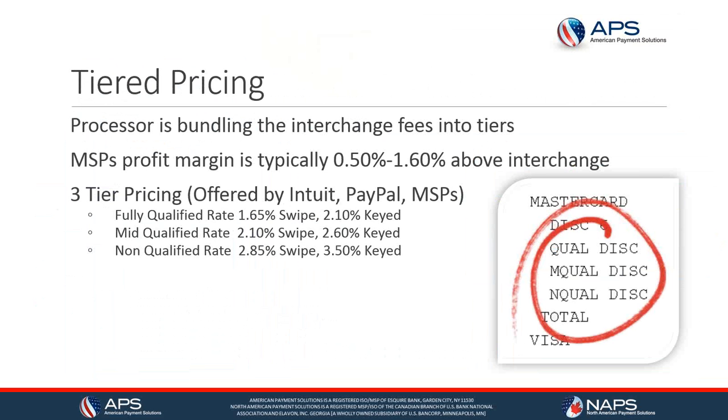And again, Interchange Plus is much more transparent. If you have an internal CFO, controller, or anybody who runs the finances of your company, Interchange Plus is going to make by far the most sense for your company because it is transparent, and they're actually going to be able to look at their bill and see the itemized transactional data of all the credit cards you accepted, plus the small markup that your processor is charging you.